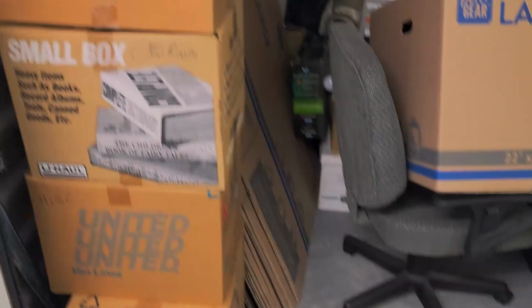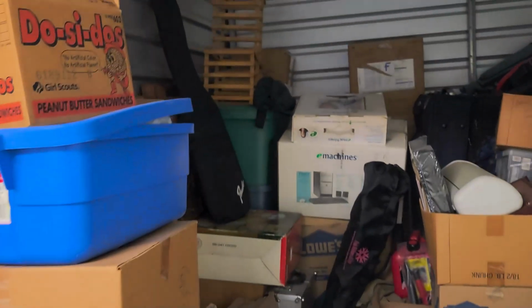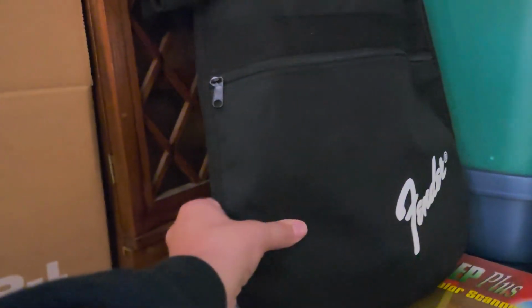Well, here we are. I just paid. We're at right under $3,000 after all the fees and taxes. But I don't think it looks bad. I think it looks interesting. A lot of boxes for sure. Look at that. That's a Fender guitar case. It looks empty though. Is it empty or is it a slim guitar? Ooh, no, that's not empty.